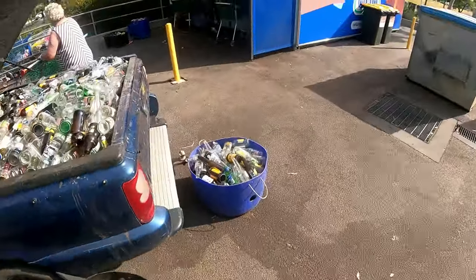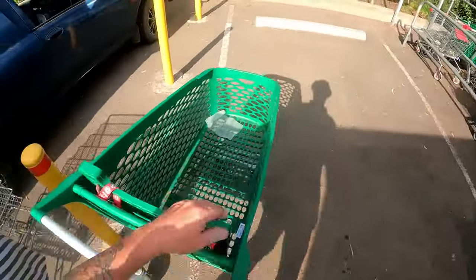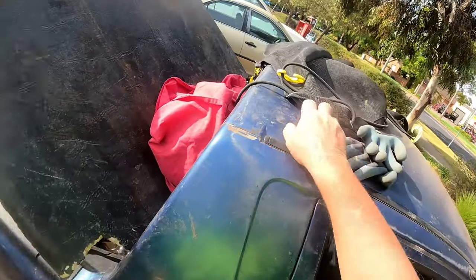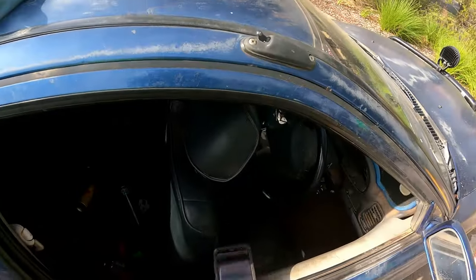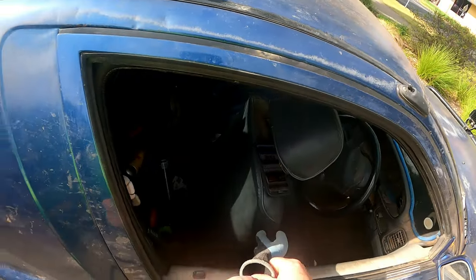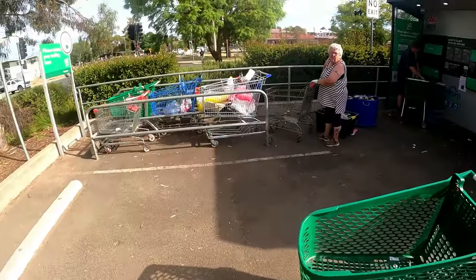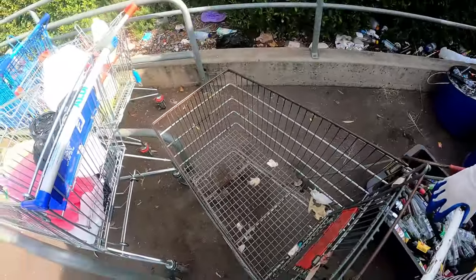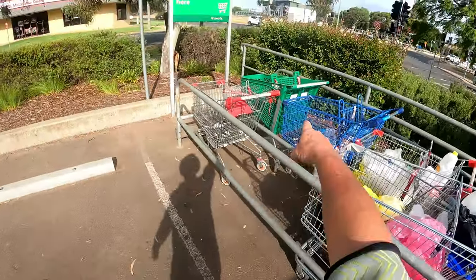Get the gloves on, get the phone ready. Wait for this bloke to move. Yeah, don't use that one. Get the phone working. Get the app working. Set the app there so I can see what's going on. That's all good and ready. On goes the glove. What's she saying? Pardon? I can't hear you, sorry. Oh, I might have to use that one, but I don't want to. Drag that one.